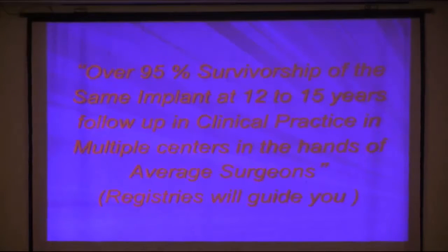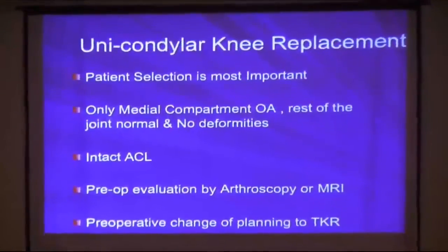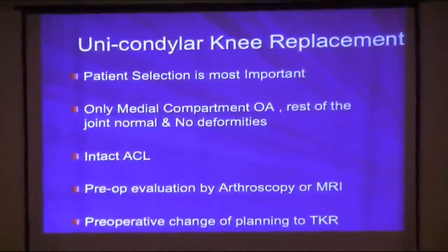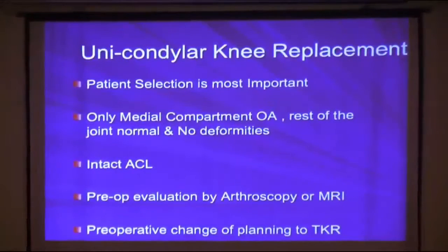Generally, once that implant has stood the test of survivorship, let's see what other points we look for. A brief talk on unicompartmental knee. I think in a unicompartmental knee, the patient selection is more important than implant selection. Generally, a patient with anteromedial wear rather than tri-compartment or global wear, with an intact ACL and without any fixed deformity, will do very well. So patient selection is more important than implant selection.